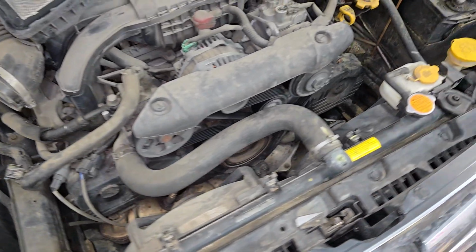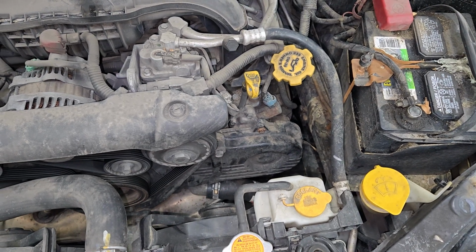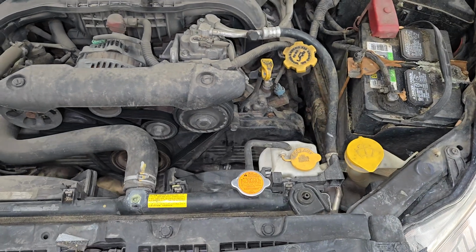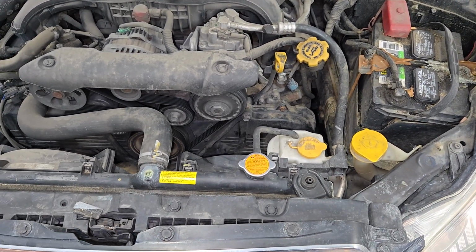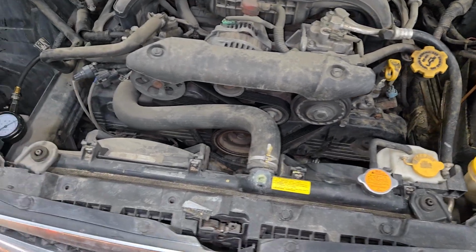I took the timing belt inspection covers off right here and checked the timing belt, since the customer said that they smelt burning rubber when the engine started to check engine light came on. But the belt seems to be in good condition and it's tight. Doesn't mean it didn't skip or anything like that.